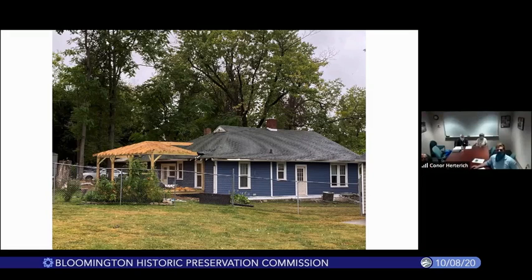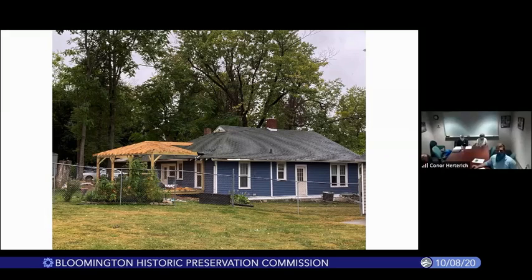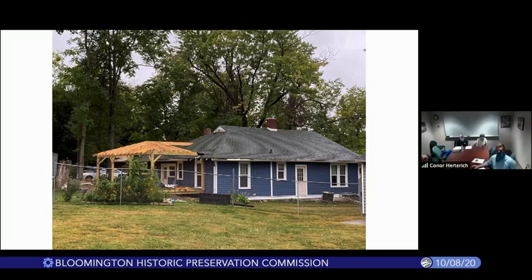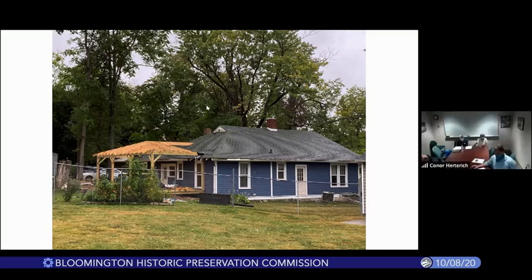Ernesto? No comments or questions. Thank you. Looks good. Great. Derek? Yeah, Doug's right. This is how houses grow. They grow from the back. This is just historic and true. I think we definitely approve this one. Great. Thank you, Derek. And Duncan? No comment. All right. Thanks, Duncan.